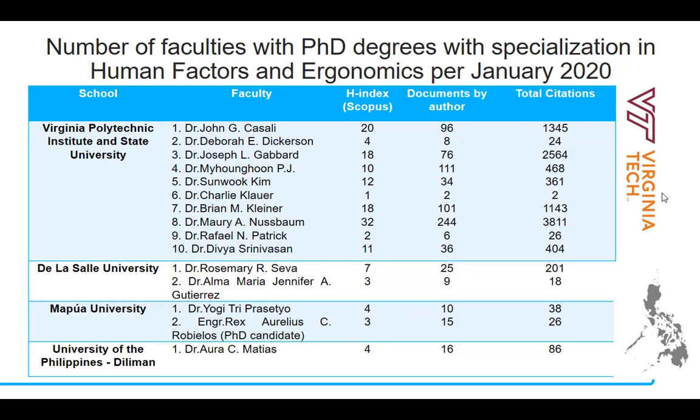After that, I would like to highlight the number of faculty with PhD degrees specializing in human factors and ergonomics. This shows the h-index, the number of authors, and the total citations. I checked one by one as of January 2020. At Virginia Tech, there are 10 professors specialized in human factors and ergonomics. At De La Salle, there are only 2 professors. At Mapua University, there is one doctoral degree holder, and soon there will be another. And at the University of the Philippines Diliman, there's only one.